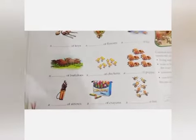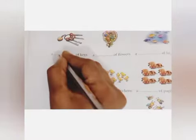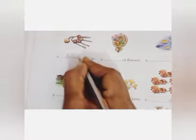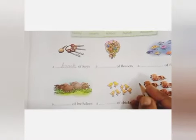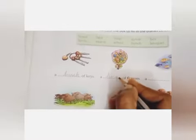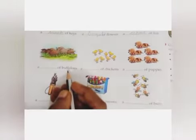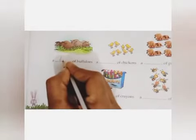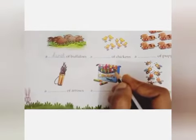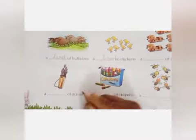A bunch of keys. Write bunch. A bunch of keys. A bouquet of flowers. A school of fish. A herd of buffaloes. A brood of chickens. Brood. A brood of chickens.